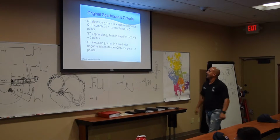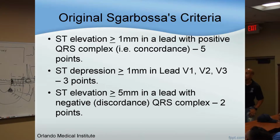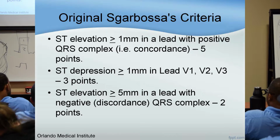All right, so Dr. Scarbosa came with this criteria. He says if you meet any one of these three, he's a STEMI. For what patients? I want to reiterate: for the ventricular pacer patient and the left bundle branch block patient. Those are the two patients this pertains to.